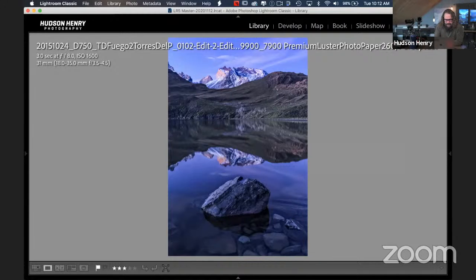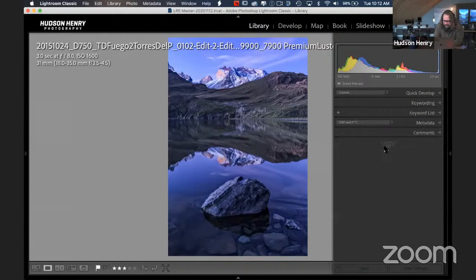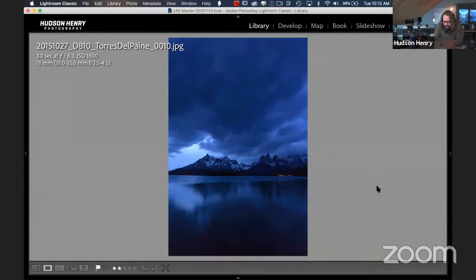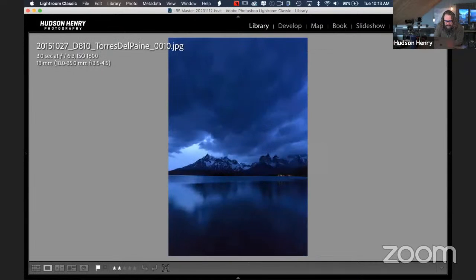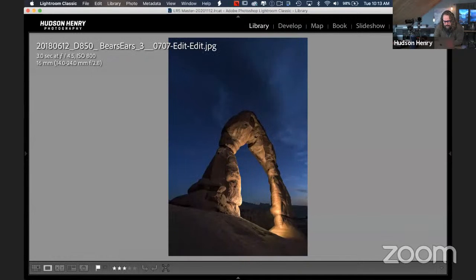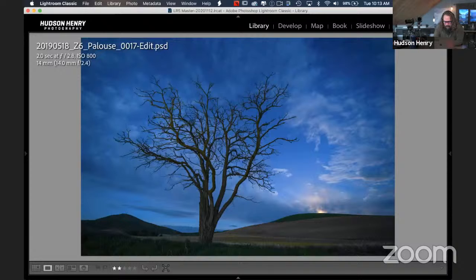Here's another beautiful scene from that campground. I'm glad I did that because on that trip, this was the only still night in Torres del Paine where the wind wasn't whipping the lakes into a froth. It was the only perfectly clear reflection of those mountains that I was able to get. Normally it was more like this. These kind of blue hour low light scenes.